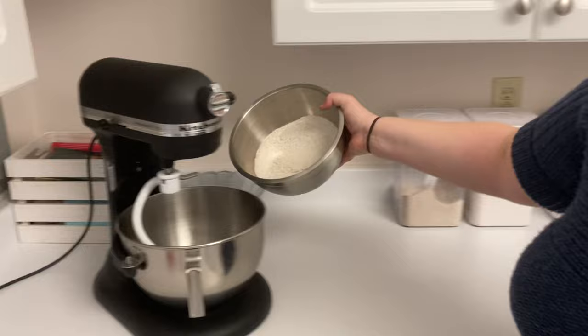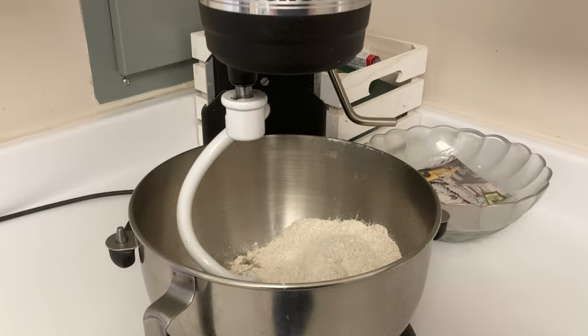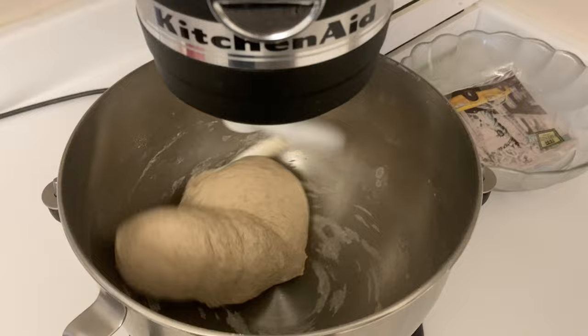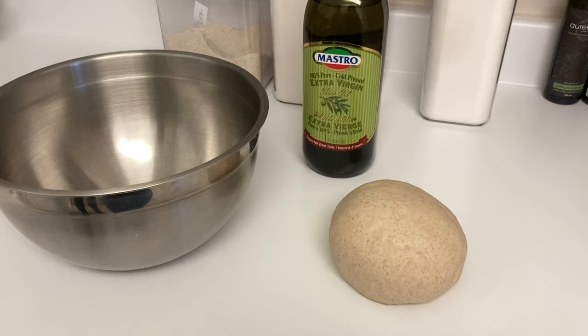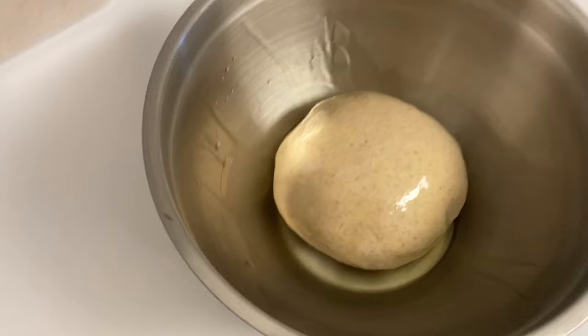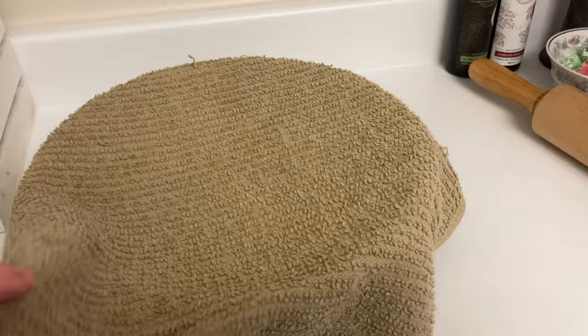So we're gonna add the flour. And then mix to form a dough and then let it knead for about 5 minutes. So we've got a nice soft dough. We're just going to drizzle it with a bit of olive oil and let it rise for a couple of hours. So our beaver tail dough has been rising for a few hours. Look at that.